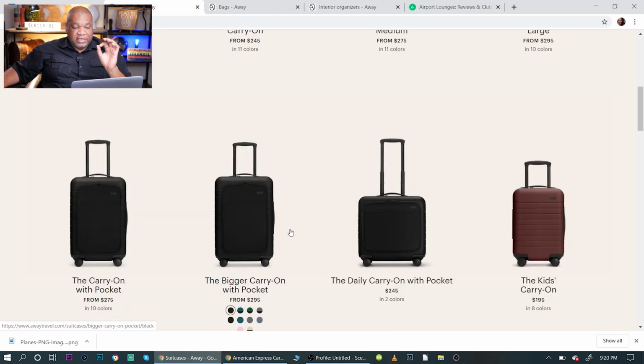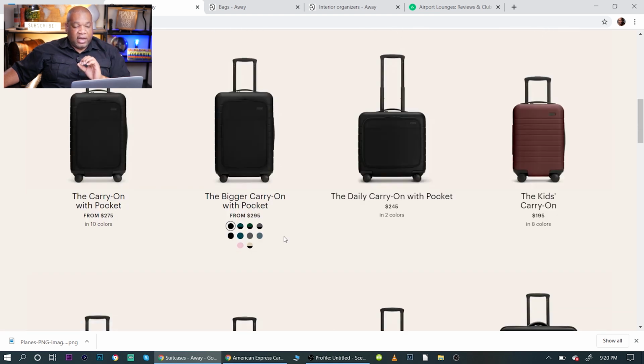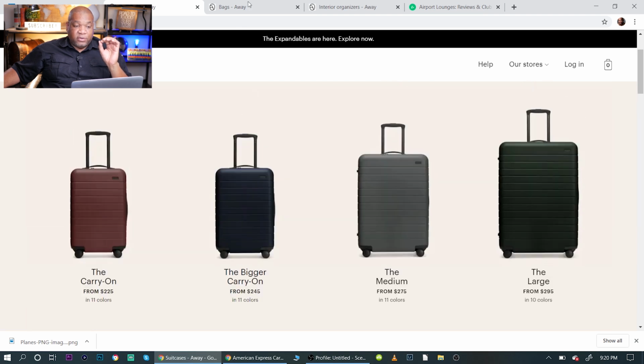But just understand you're going to have to come out of pocket in most situations that I've looked at, when you're buying something from Away luggage. Now, there are some ways around it.